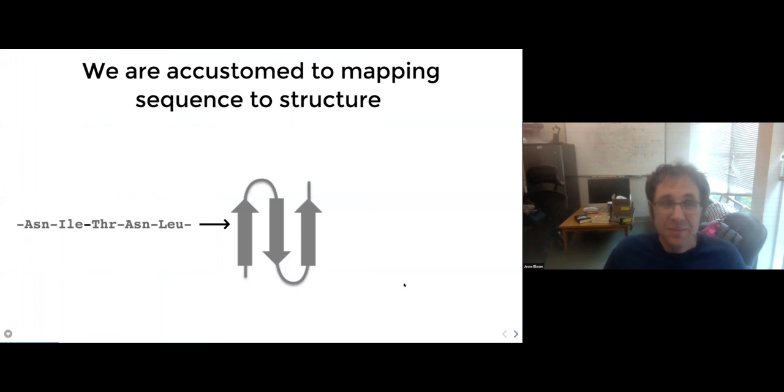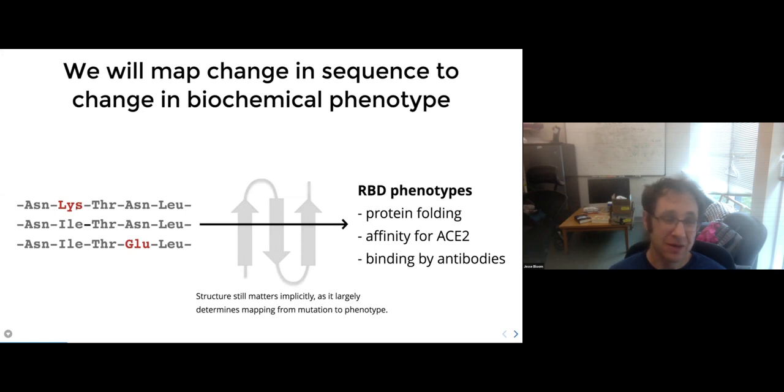So we're all very accustomed in biology to the idea of mapping the sequence of a protein to its structure. This is basically what's known as the field of structural biology, and this is often done, for instance, by using X-ray crystallography or cryo-EM. I'm going to be talking today about a different kind of mapping, which is not the mapping of sequence to structure, but is rather the mapping of changes in sequence, so mutations, to the biochemical phenotypes that we think are relevant for the function of a protein. In this case, the protein being the SARS-CoV-2 receptor binding domain.